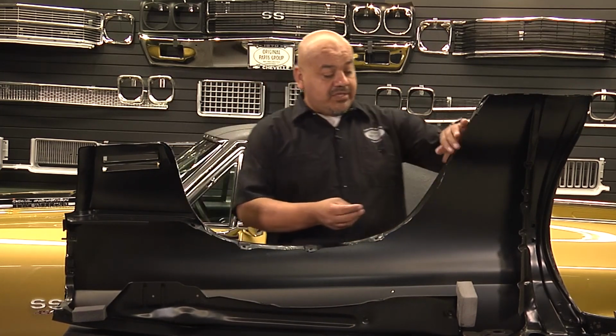First thing you got to do is install your inner fender clips for your sheet metal attachment.